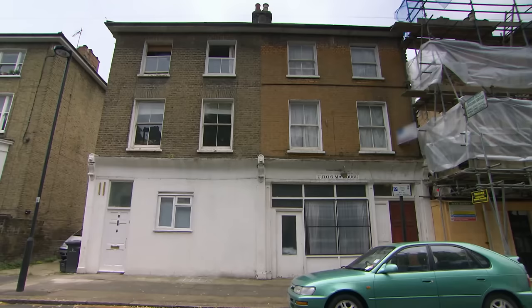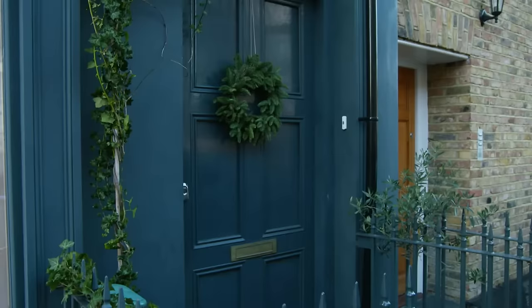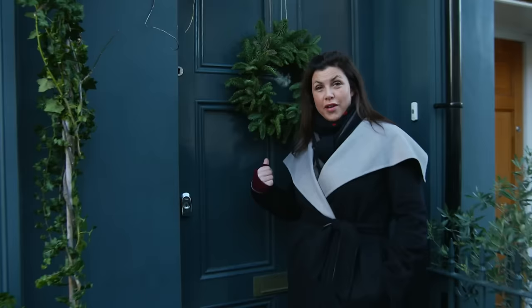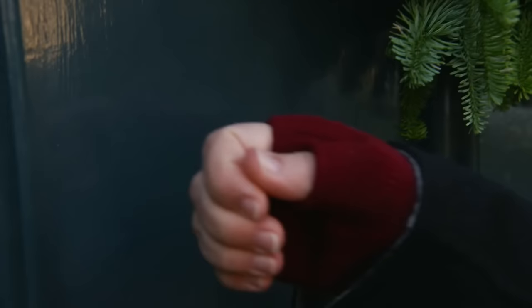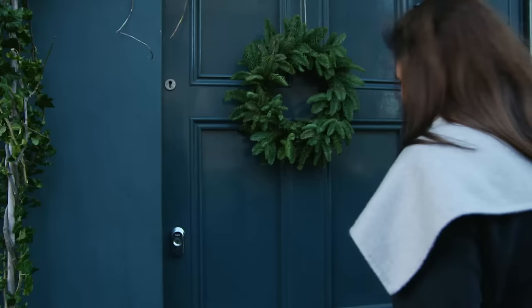Gone is the 1970s shop door. There are new windows, railings, and thanks to a lick of paint, the entrance is no longer shabby. It's chic. I'm beyond excited to see what's going on in here. But it's not just the property that's changed. Nadine and Toby are now married and have a one-year-old daughter called Wren.